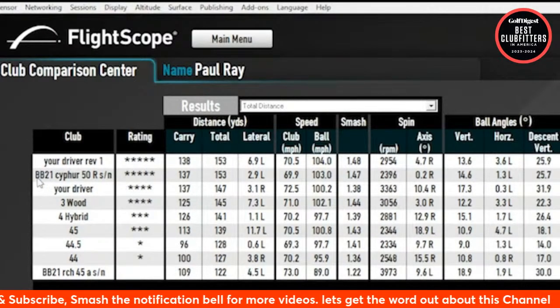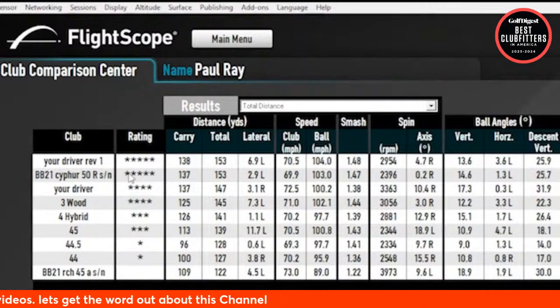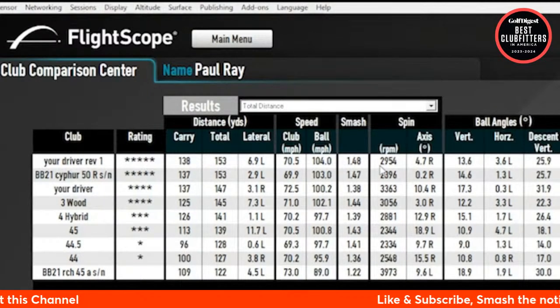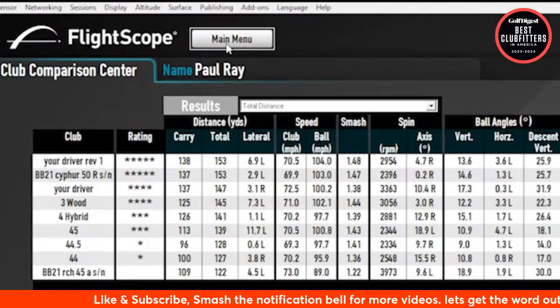And then I went back and remodified his driver to give me the same settings instead of what he had, and it turned out he hit it the best. So after a slight modification and a new regrip, he's got a driver that outperforms the rest. All right, on to the next one.